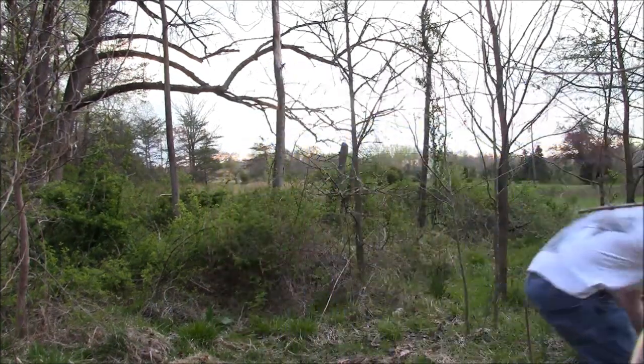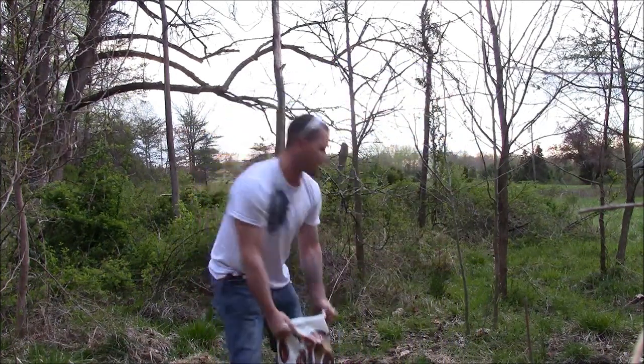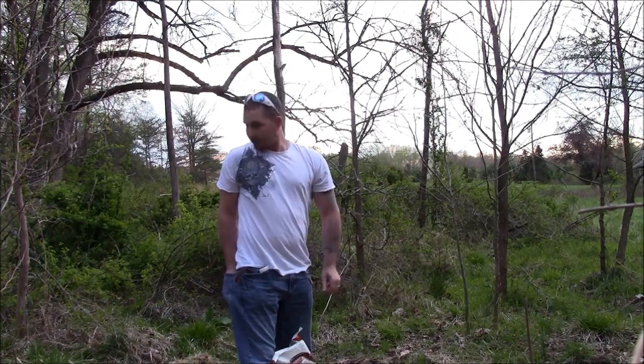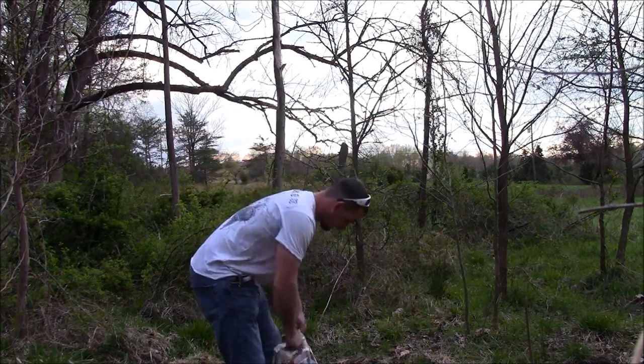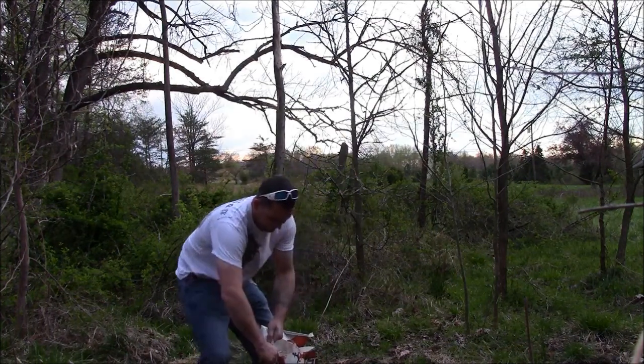I got the corn here. I'm going to dump this bag of corn out. Put the trail camera over here on this little tree, and we're gonna see what we got.